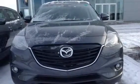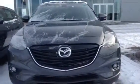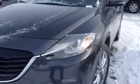I just wanted to make a quick video for you showing the car. So here's the CX-9. This one is a GT model, but I just wanted to show you what the leather and everything was going to look like, and I'll go over the features on the inside. So Mazda has taken their time to redesign the whole vehicle, give it a more professional and aggressive look.